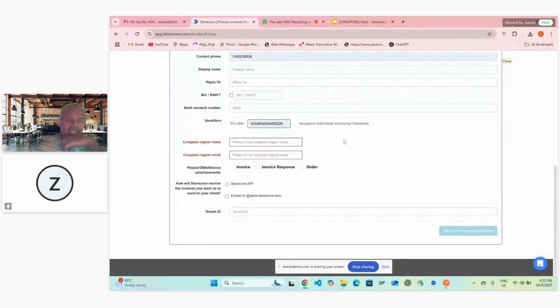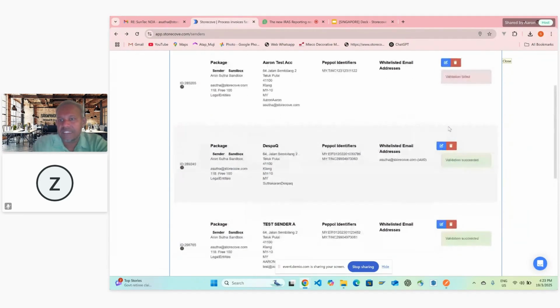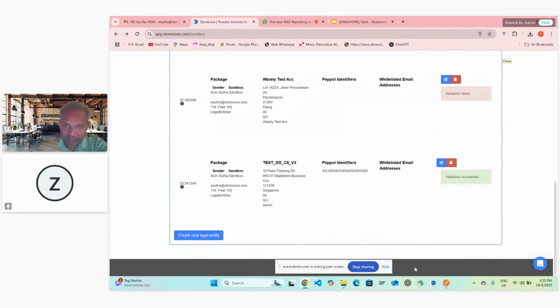Now, the key thing here is that in some countries, Singapore primarily, when a new account is created in the Storecove system, we can't automatically push it to the InvoiceNow SMP. We have to do some background check first. As part of that, once you click save and request validation, it's going to say validation in progress. Of course, I don't have anything to show here that says validation in progress.